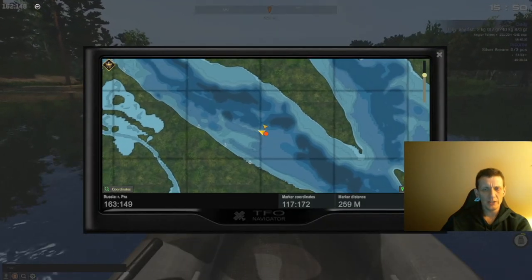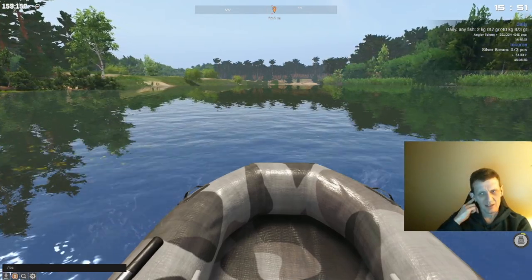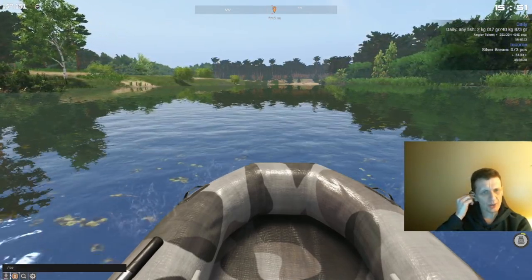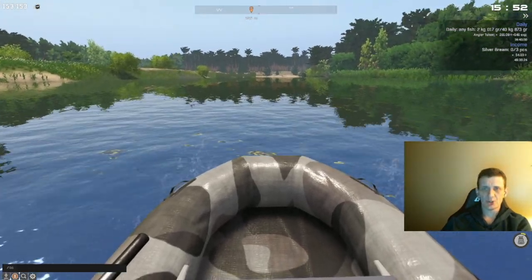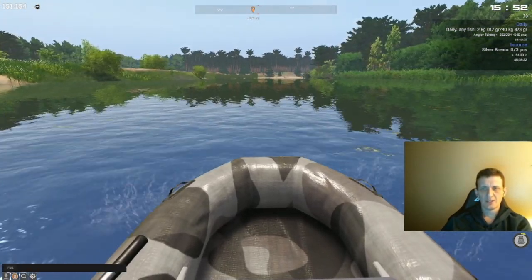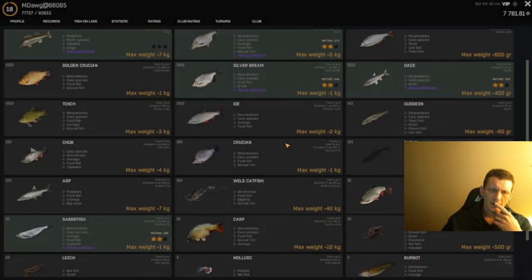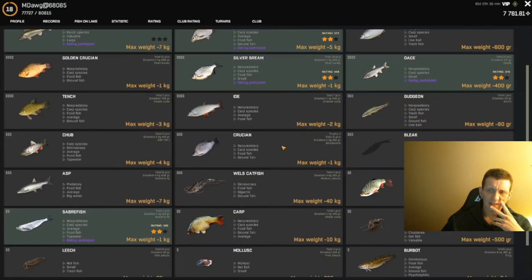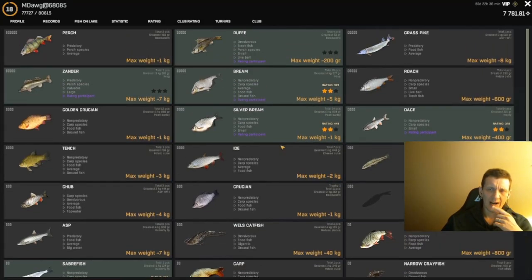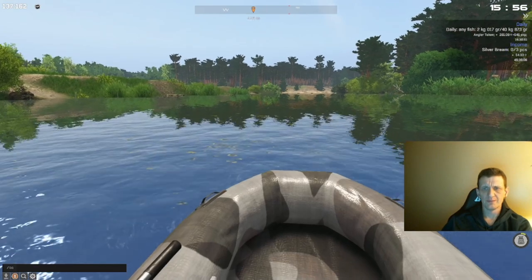Have we ever tried trolling this place? I don't know if it really feels like this would be an awesome place to troll, but there's so much river. I mean, you could just troll up and down these rivers. I guess the question is, what would you really be catching? I mean, chub and asp maybe? Grass carp? I mean, sorry, grass pike? Saberfish if you're lucky? I don't know.